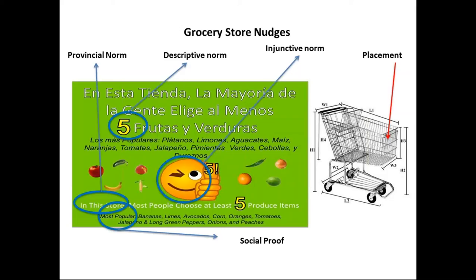And so we provided what are called social norms to these individuals inside of these grocery carts by simply placing a placard in the front, inside and outside, that said, basically, in this store, most people choose at least 5 produce items. So we actually found in the individual stores about how many items of fresh fruit and vegetables people purchased, and then the most popular. So you can tell this is pretty region-specific. We have bananas, limes, avocados, corn, oranges, tomatoes, etc.